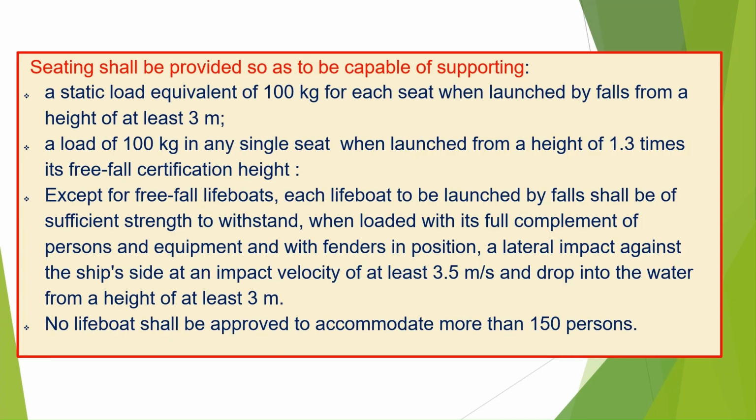Lifeboat seating shall be capable of supporting a static load equivalent of 100 kilograms for each seat when launched by falls from a height of at least 3 meters. A load of 100 kilograms in any single seat when launched from a height of 1.3 times its freefall certification height. Except for freefall lifeboats, each lifeboat to be launched by falls shall be of sufficient strength to withstand, when loaded with its full complement of persons and equipment and with fenders in position, a lateral impact against the ship's side at an impact velocity of at least 3.5 meters per second and drop into the water from a height of at least 3 m. No lifeboat shall be approved to accommodate more than 150 persons.